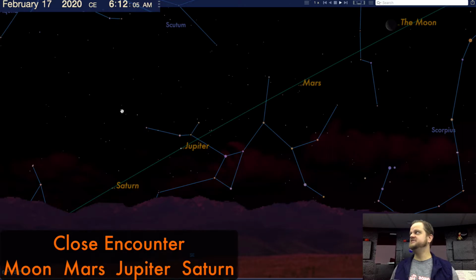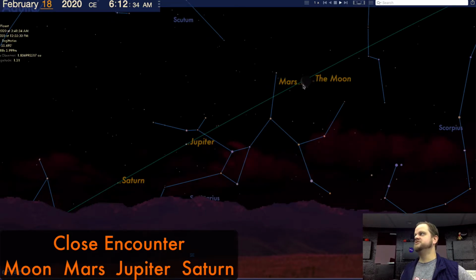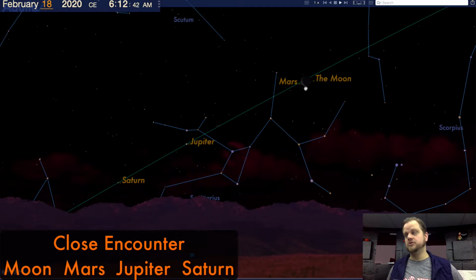Look to the southeast after 6 a.m., and we've got a great lineup. You've got Saturn down here. You've got a little bit brighter Jupiter up here. You've got Mars up and to the right of that. And then on the 17th, you've got the moon, a nice, beautiful crescent moon right there, hanging up and to the right of that. So you've got this nice string of objects in the sky. And so what happens is, obviously then, on the 18th, the moon is very, very close to Mars. Okay, less than a degree and just looking gorgeous right next to each other. Still worth a picture, even though it's not technically occulting at the time.